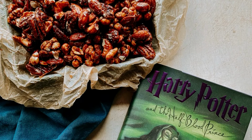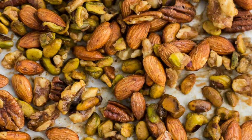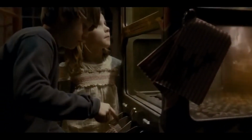Weasleys' Dragon Roasted Nuts appear in Harry Potter and the Half-Blood Prince. It's a machine located outside Weasleys' Wizard Wheezes shop. These nuts are a type of candy made with almonds, cashews, and peanuts. They're roasted with a special blend of spices and have a unique flavor. The Weasleys roast these nuts in their dragon-powered nut roaster, and they're perfect for those who love spicy food.